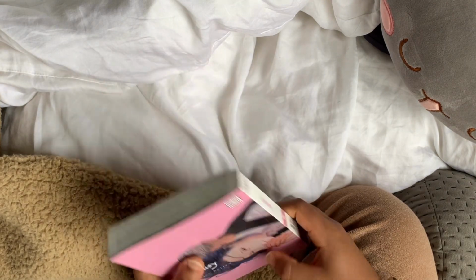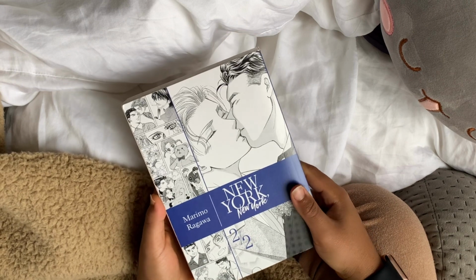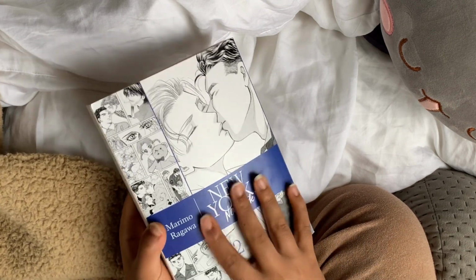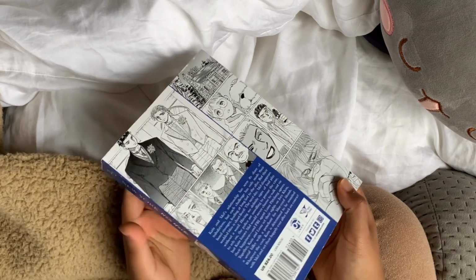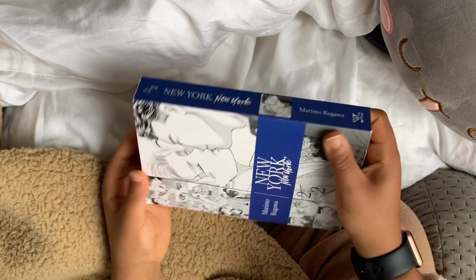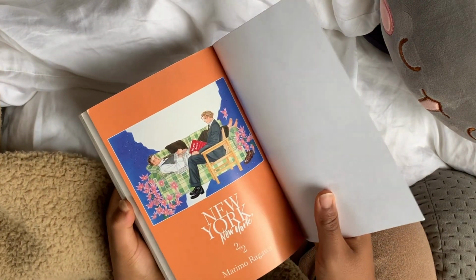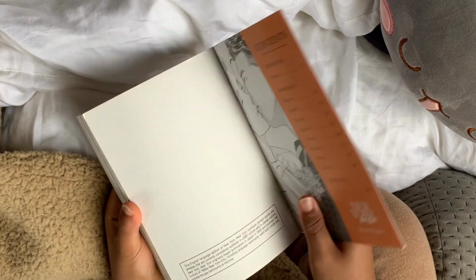I need it. So another series that I read coming to a close is New York, New York. This is the second omnibus, so it has the last 2 volumes in the series, and just like the first omnibus, I was screaming, crying, throwing up every time, and nothing changed. I mean, things got better from where we were in the first omnibus, but dang, like, what did Mel do?